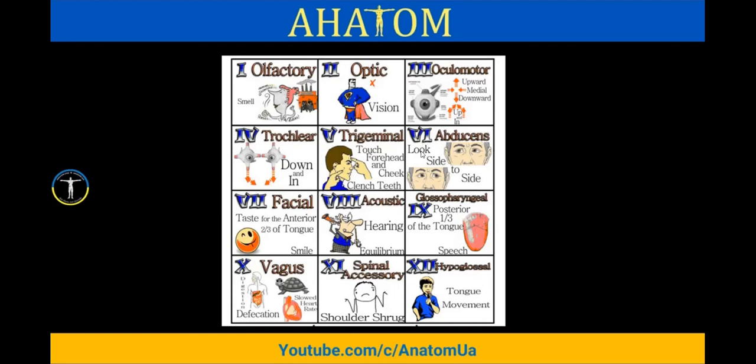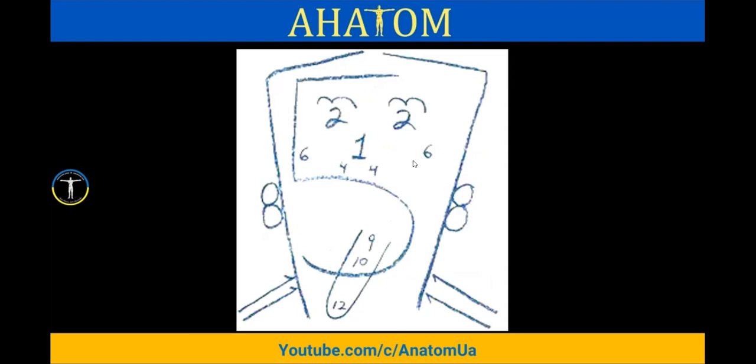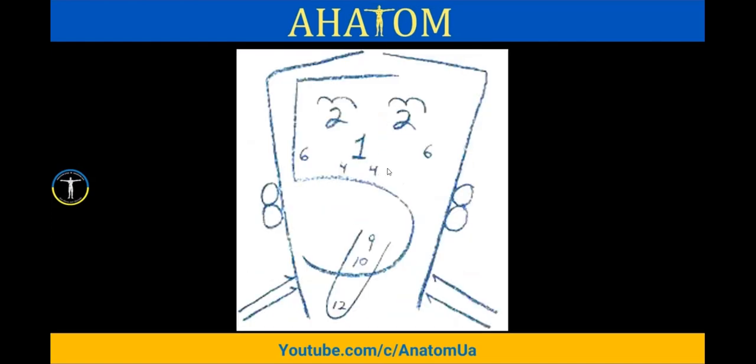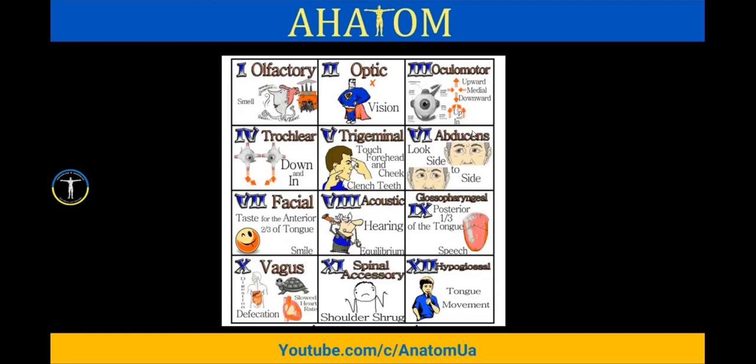Abducens nerve. Abducens nerve, here drawn in the lateral view, and for example, if glasses, yes, in optic, it's number two, eyes. Number six is a special structure in the glasses, sunglasses, yeah. And abducens nerve innervates the lateral rectus muscle, and looking side to side will be some functions of this muscle.